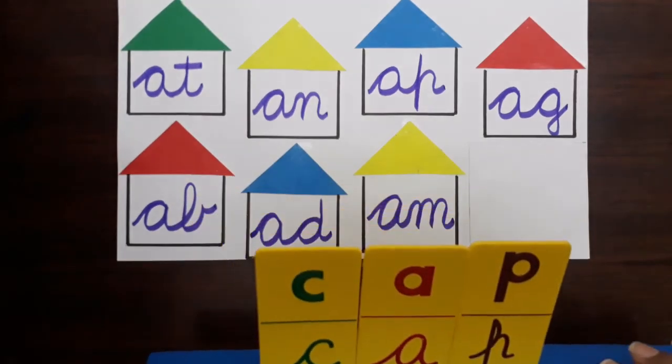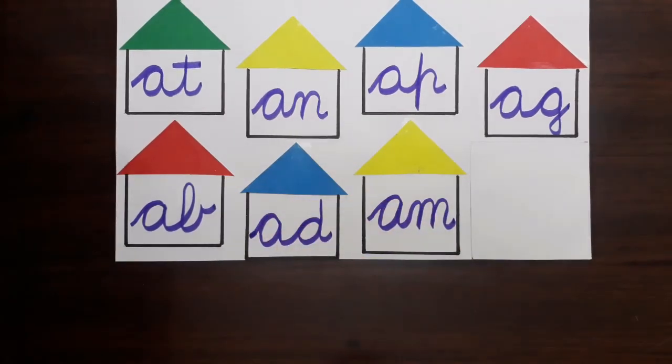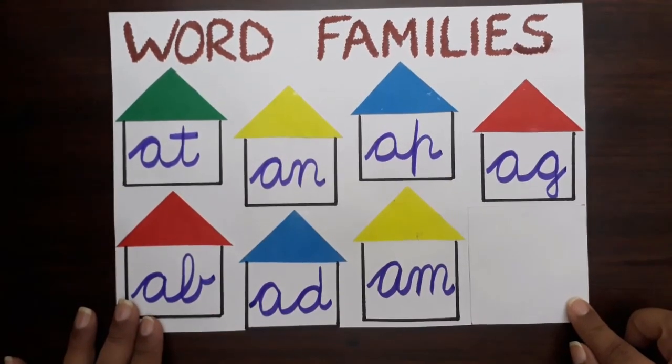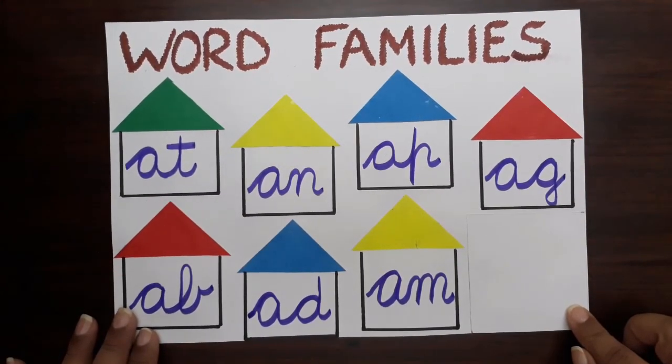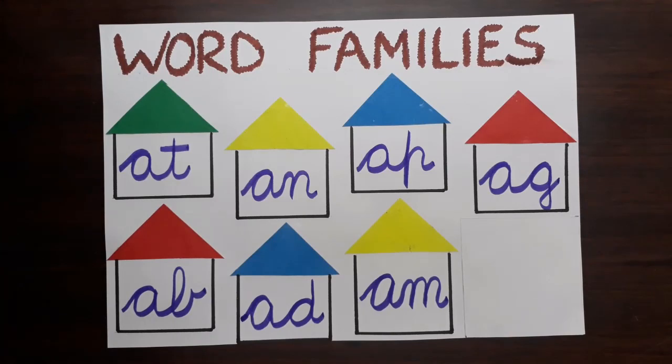Now children, after doing this activity, please put back all your letter cards, your reader, and your pencil and erasers carefully in their respective places, okay? Please do not lose any of your letter cards, my dear. Otherwise, you will not be able to do and enjoy any of these activities. Take care and be safe. Enjoy reading.